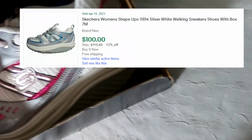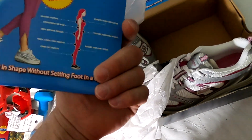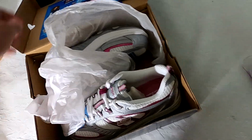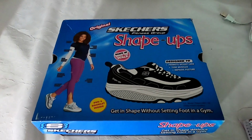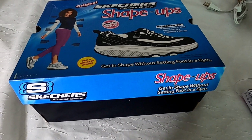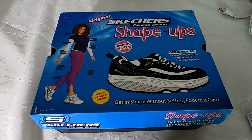These do sell for about $100 shipped. I recognized the box immediately. It wasn't the same model I've sold before that look more like the traditional black and white Sketchers shape-up look. Those sell for a little bit more. However, I'll be able to get about $100 for these shipped, so $20 in, I'm going to do fine on them. You could even say it's shaped up to be a pretty good day. All right, I'll show myself out with that one.